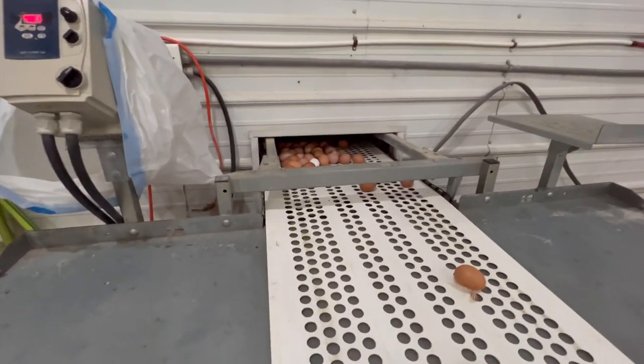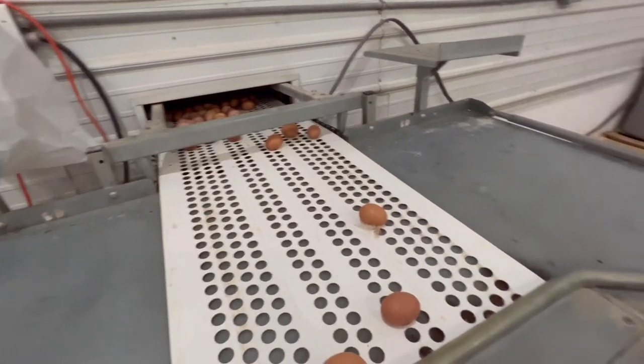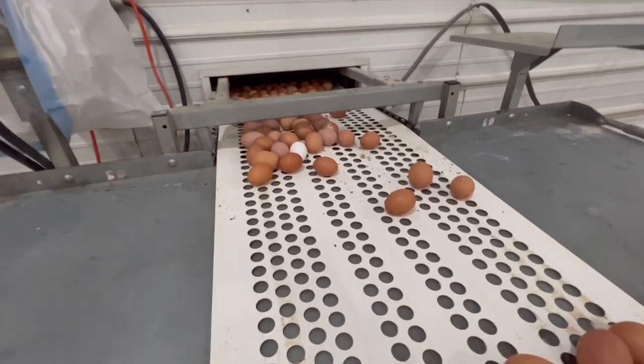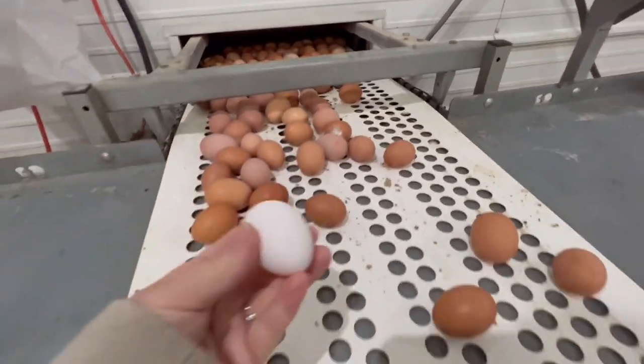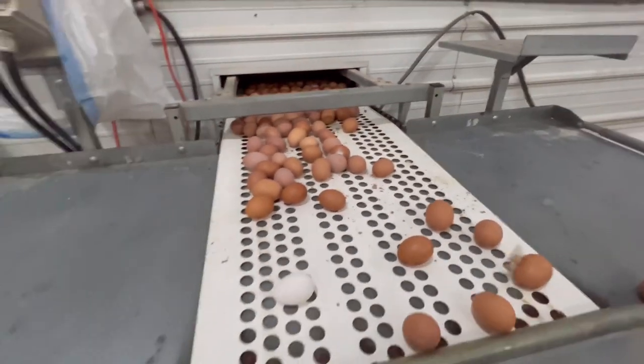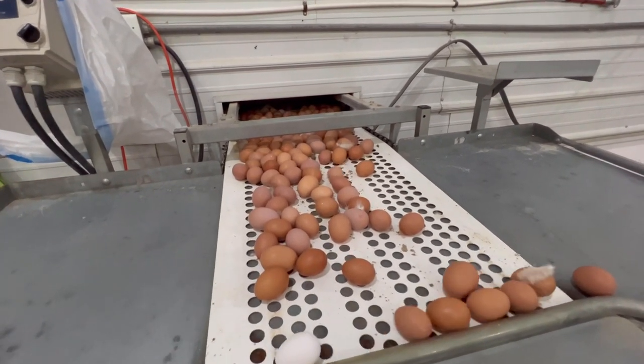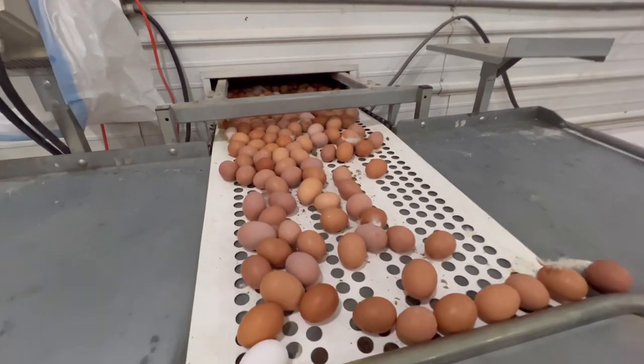Oh, look at that. There's a white egg. One white egg. Shut the door! It's freezing! Here's one white egg. Look at this. Isn't that crazy? Good morning, chick chicks. Here, chick chicks, here.